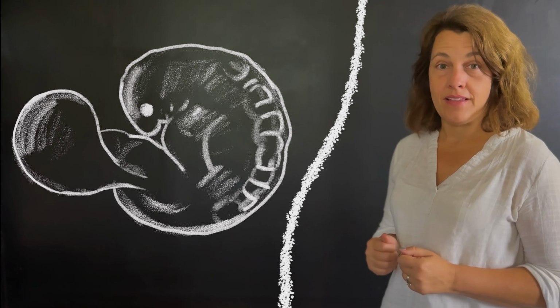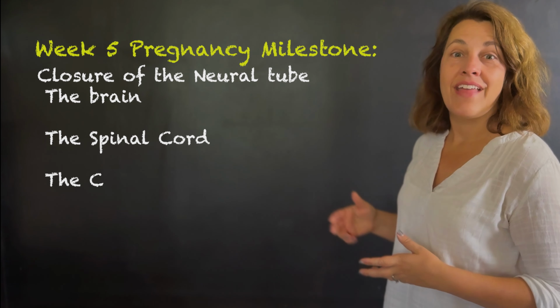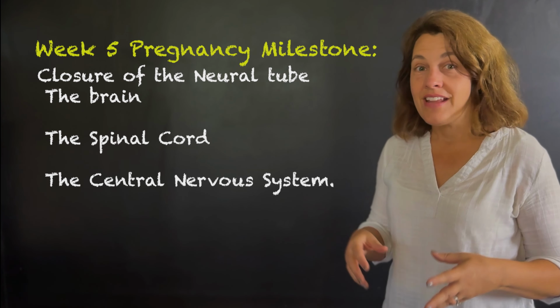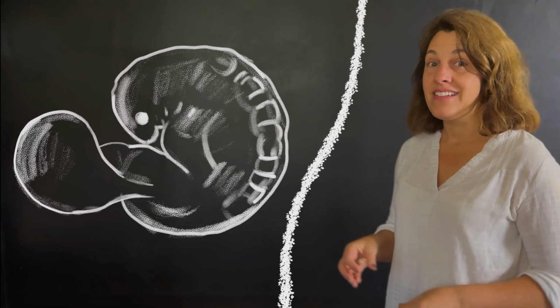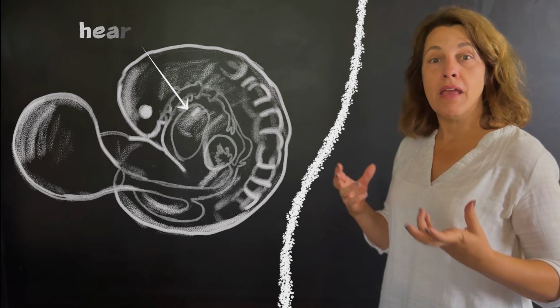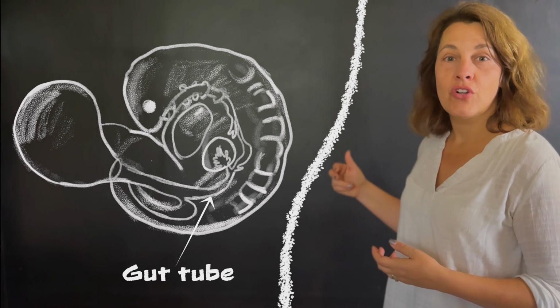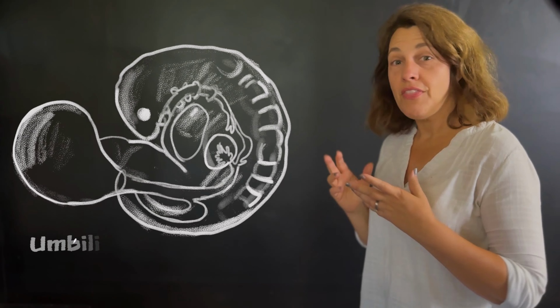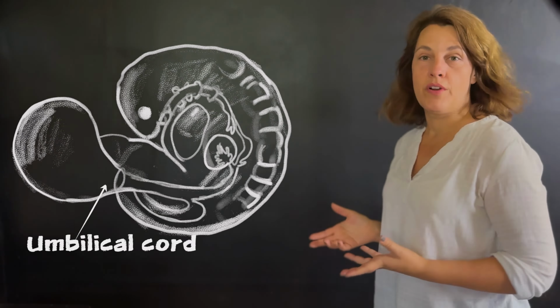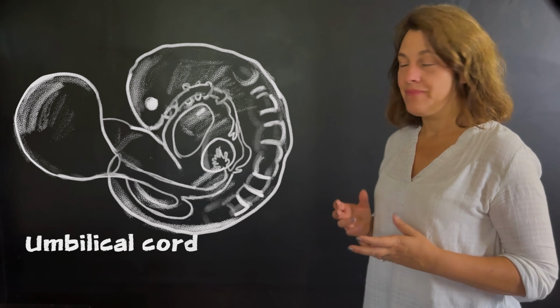A milestone that happens during the 5th week of pregnancy is the closure of the neural tube. This structure will go on to form the brain, the spinal cord, and the entire central nervous system. Now, the embryo's circulatory system and digestive system are developing rapidly this week as the heart and major blood vessels are forming, and something called the gut tube forms, which is going to turn into major digestive organs. The umbilical cord continues to grow and will serve as an important organ, bringing nutrients to the embryo from the placenta and removing waste from the embryo.